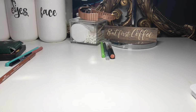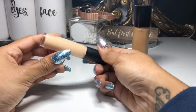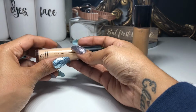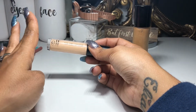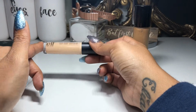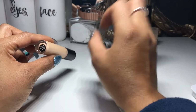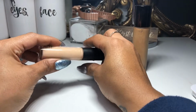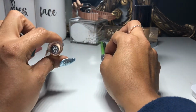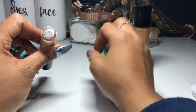For face products this week, I had this e.l.f. 16-hour Camo Concealer in the shade Medium Beige. This is so confusing to me. Comment down below if this has happened to you with this concealer, but I have two e.l.f. concealers in the same shade, but this one seems to be lighter than the other one. The other one seems to be the perfect shade for me, and then this one is too light, but they're labeled the same shade. You know what I mean?